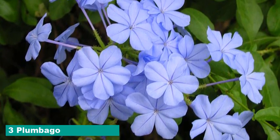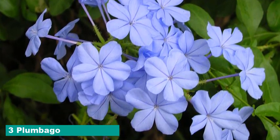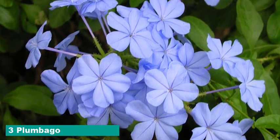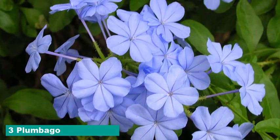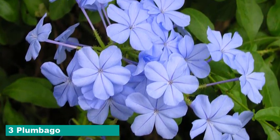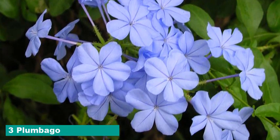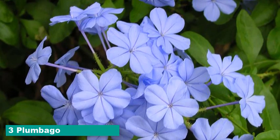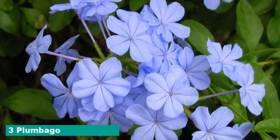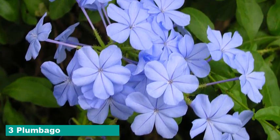3. Plumbago. Plumbago auriculata. Plumbago is a beautiful vine-like African native shrub that thrives in minimal care and subtropical or tropical heat. Its sky blue flowers appear almost year-long in bright climate. For growing plumbago outside, you have to live in USDA zone 9 to 11. In cooler zones, you'll need to protect it in winters.